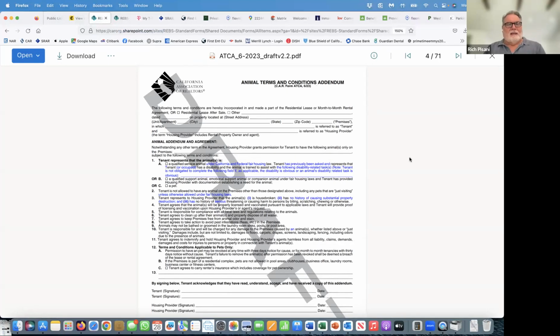And what they did is they've added some language about service animals and support animals and whatnot. So I'm just going to go over what they added. It gives you options to check when there is a pet. And this line here is to add the pet. It's not to add Fluffy or anything like that. I would describe the pet.